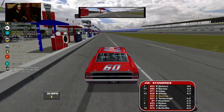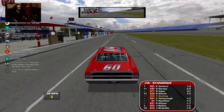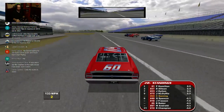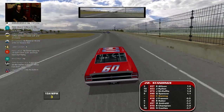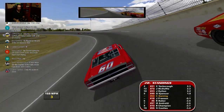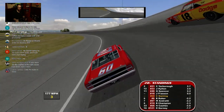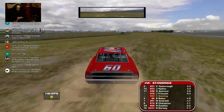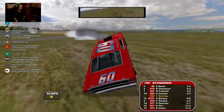Limit 70. Keep it under 4,500 in seconds. Watch that speed now. Keep it on 4,500 in seconds. Clear outside.